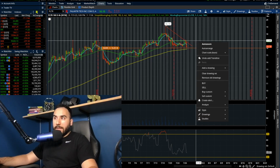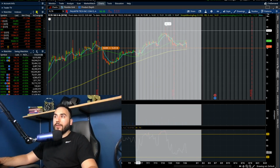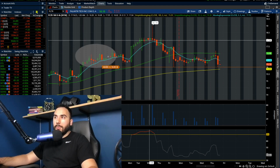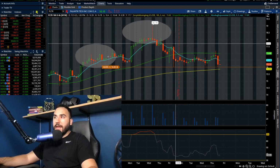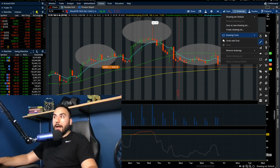And now that I'm looking at this, wait a second, guys. We actually have a head and shoulders on Palantir as well, which is not the best sign for the bulls. Let me show you this before I talk about some other stocks. We have the left shoulder right here, boom. The head's right here. You guys see that? And the right shoulder is right here. You all probably know how this would play out.